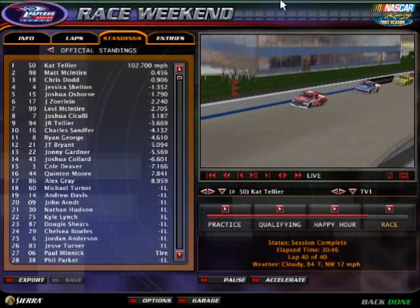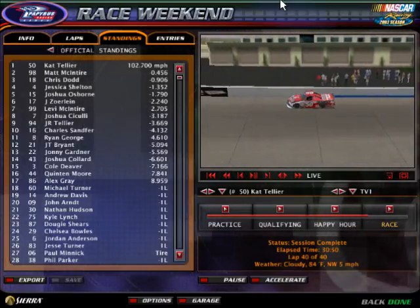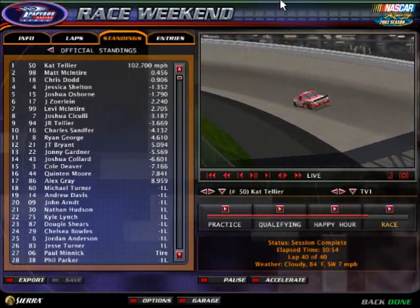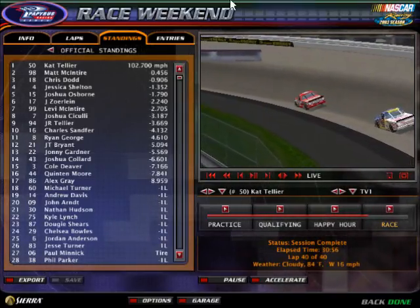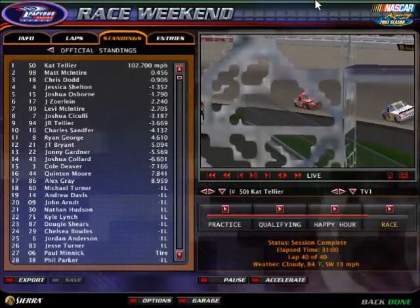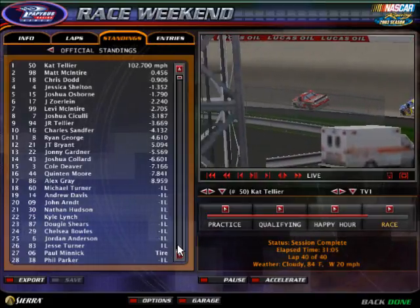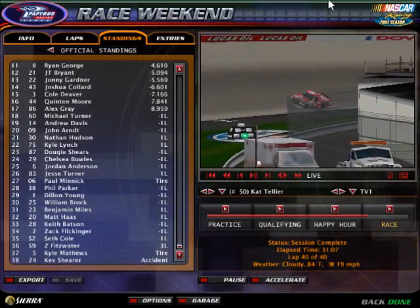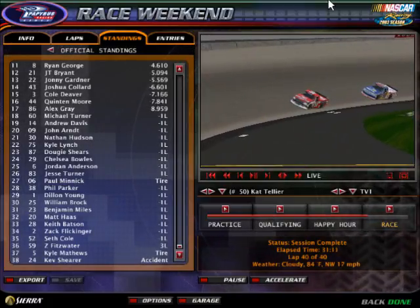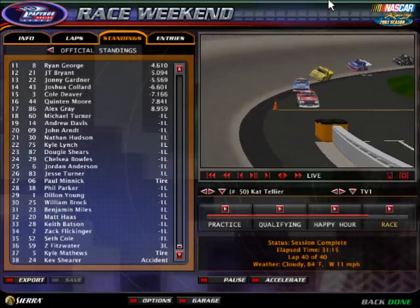So 10 races are in the books in the NRSL Advocare Truck Series. And we still got quite a few races left to go in this series in the chase for the battle for the championship. Rest of the finishing order here: Nathan Hudson will come home in 21st position. 22nd will be Kyle Lynch, Dougie Shears 23rd, Chelsea Bowles 24th, Jordan Anderson 25th, Jesse Turner 26th.